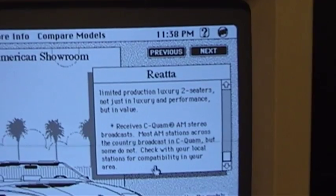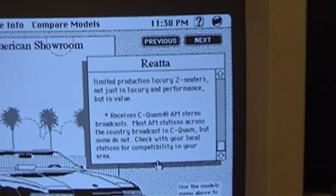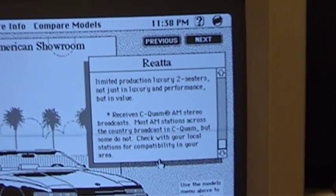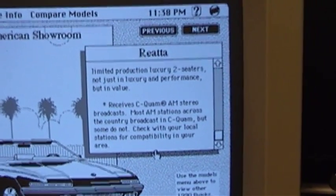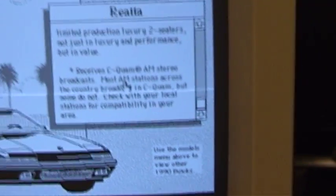And it says right here, with the star, receive CQAM, registered trademark, AM stereo broadcasts. Most AM stations across the country broadcast in CQAM, but some do not. Check with your local stations for compatibility in your area. And there it says, use the models menu above to view other 1990 Buicks.